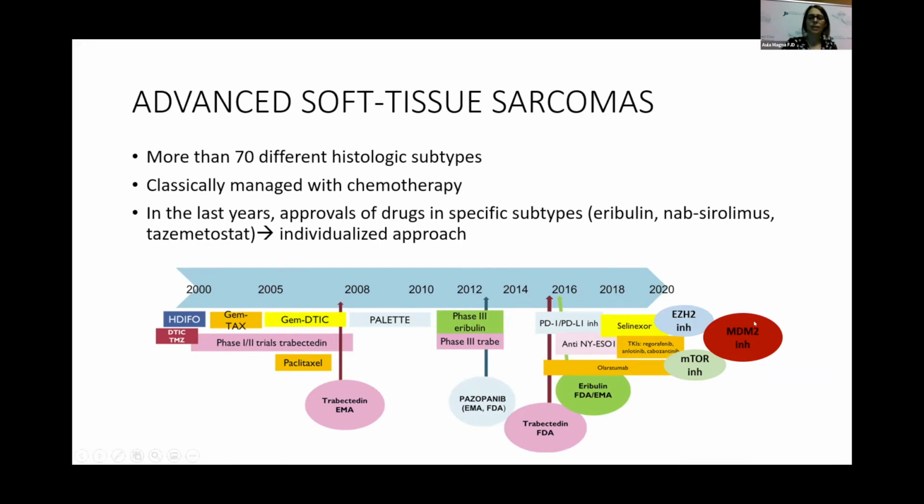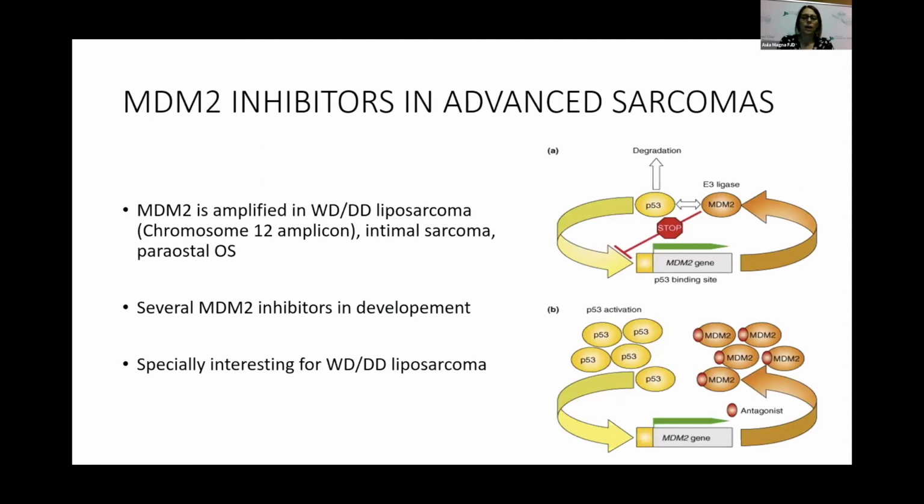In the last 6 to 8 years, a lot of molecular targets have been in development, and some, as I already said, have been approved. I would focus on one of the families that I think is most interesting in soft tissue sarcomas right now, which is MDM2 inhibitors. As you know, MDM2 is a protein which blocks the activity of P53. So in patients with amplified MDM2, P53 is not doing its job properly. This is a molecular event characteristic of some sarcoma subtypes, specifically well-differentiated and dedifferentiated liposarcoma, but also intimal sarcoma and some low-grade osteosarcomas.